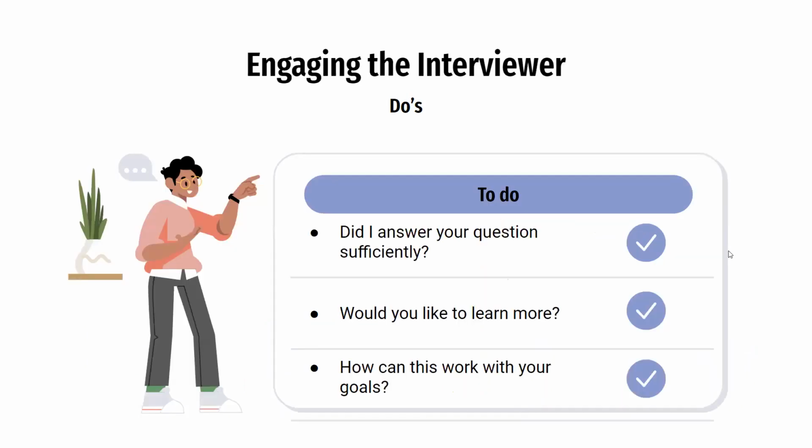These are some ways that can also help with the last point mentioned from the previous slide, how to engage the interviewer. Some ways to do that is you can use the questions that I listed at the end of your answers. So at the end of the answers being asked, it could include, did I answer your question sufficiently? Would you like to learn more? And how can this work with your goals?